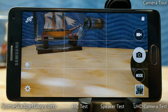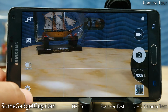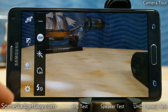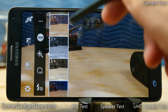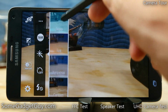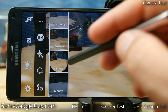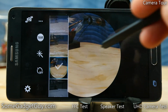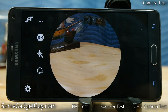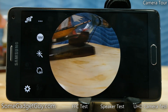It's a nice wide shooter, and it's a native 16 megapixel 16:9 image. Let me turn off HDR, and then we can get into some quick settings. We do have filters here if you want to go directly into making something faded, grayscale, sepia, turquoise, cartoon. You can do a fisheye lens view here. It just sort of warps the frame and turns it into sort of a circular look as I move this thing here through the rear. It just kind of distorts the whole frame. It's a lot of fun to play with.